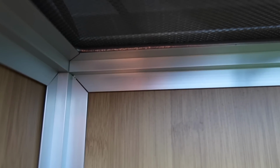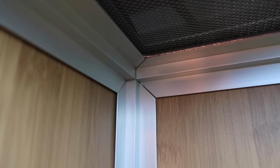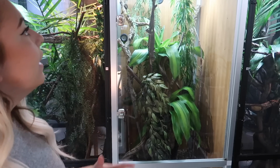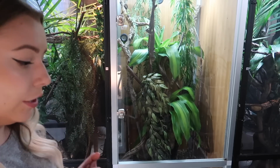And now the last part of the enclosure that I want to talk about is basically all of the metal parts of it. The entire enclosure is basically held together by these aluminum beams. Once again, because these beams are made from aluminum, they're super light and really easy to work with. It's not like a super heavy piece of metal you have to carry around and deal with. It's extremely light. The aluminum here also doesn't rust. And then there's also a metal screen top. The screen lid on top of the enclosure is made out of galvanized steel.